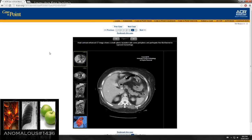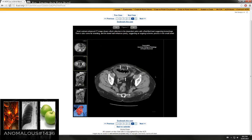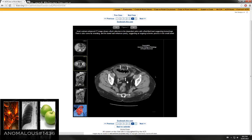Makes sense. So these are some of the previous images. Again, this axial contrast-enhanced CT shows the splenic laceration, perisplenic fluid, perihepatic fluid, and some dependent fluid here in the pelvis. You can see or not see, depending how good the images are showing for you, this fluid level here. Some fat stranding, and the bowel wall enhances poorly, which is honestly even tough to see on my monitor. There's no way to blow these images up as far as I can see. It's tough to say that that is not enhancing, but you'd almost have to suspect it with the pericolonic changes here.